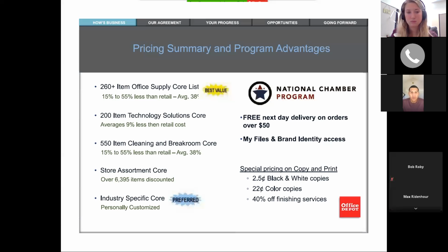Right now, with our black and white copies, just to give you an example, they're 2.5 cents a copy in the program, whereas when you walk into our retail store as a regular customer, they're 11 or 12 cents. Color copies are about 50% off at 22 cents a copy, and then you also get 40% off finishing items.